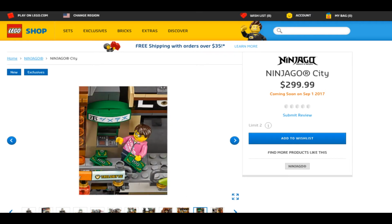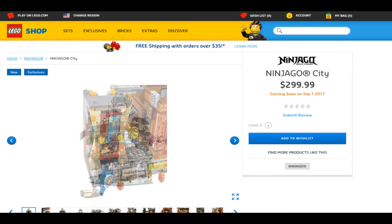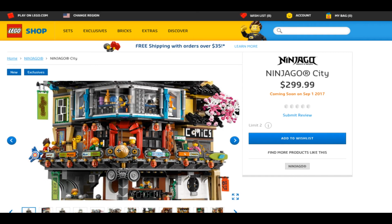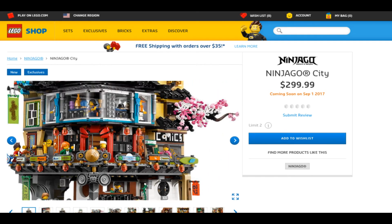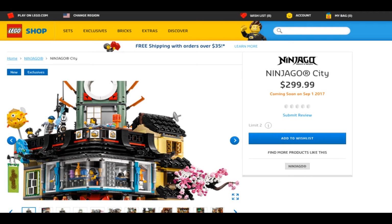So I like the way it is. It really seems to be more of, I would say, something you would see very similar to this maybe in Japan, just the way it is built. But the attention to details here is the reason I like this set. It is something that if you buy it, don't even open it. Just keep it in the box.